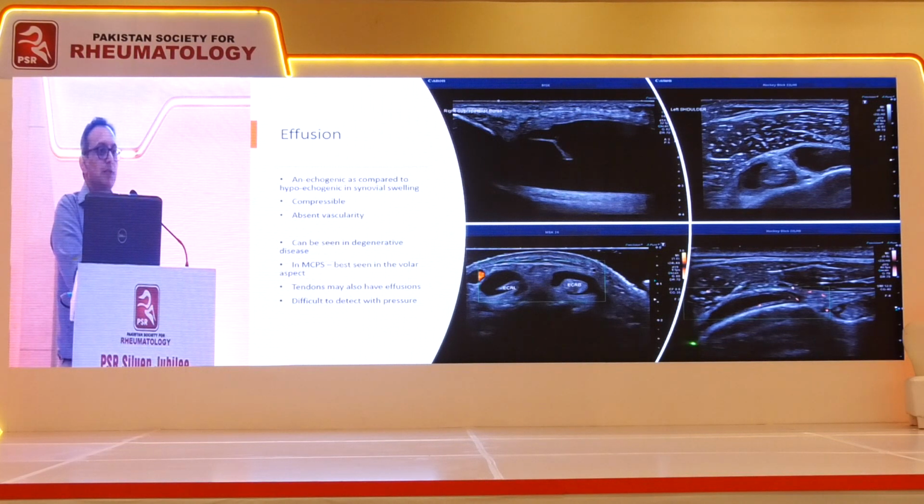Even around small tendons, if they are sufficiently inflamed, you can see swelling. So these are the extensor pollicis longus and brevis tendons showing effusions on both sides. And finally, this is the olecranon bursa with fluid inside and some Doppler activity around it. So the key thing about effusions is that they are compressible, and within the effusion you're not going to see any Doppler activity.